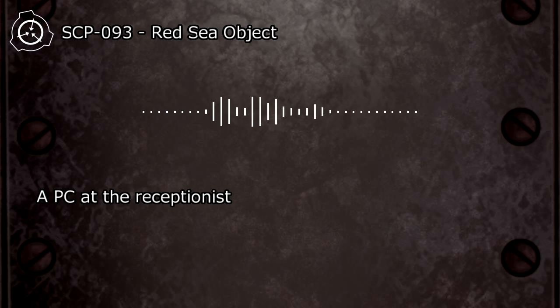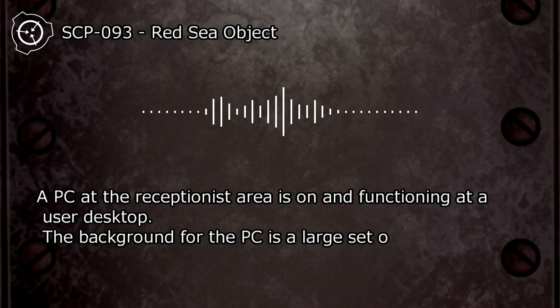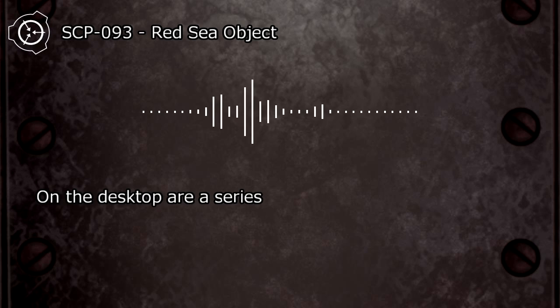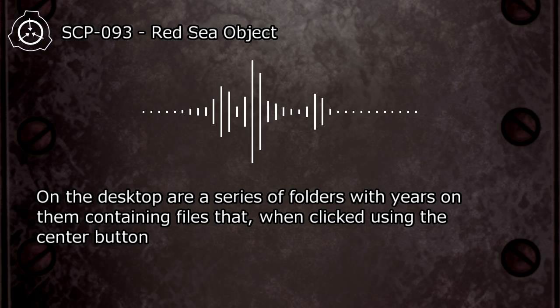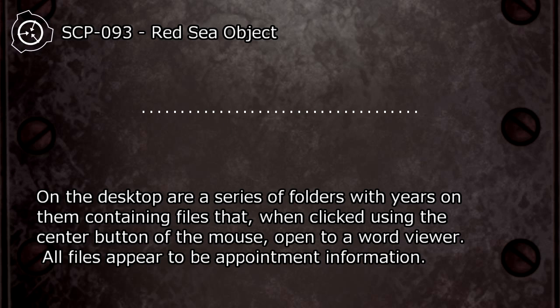A PC at the receptionist area is on and functioning at a user desktop. The background for the PC is a large set of praying hands with the word Faithful OS under them. On the desktop are a series of folders with years on them containing files that, when clicked using the center button of the mouse, open to a Word viewer. All files appear to be appointment information.